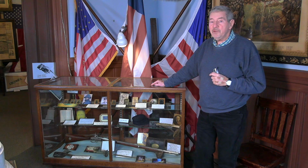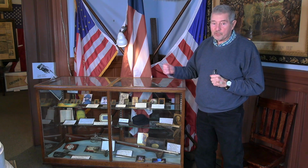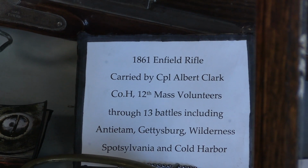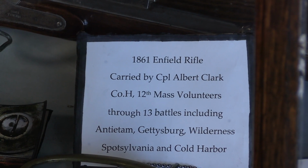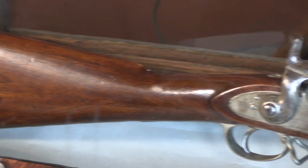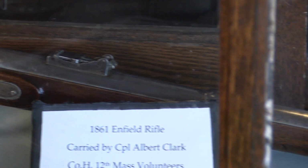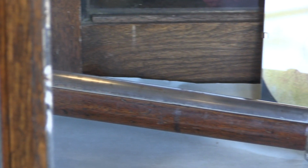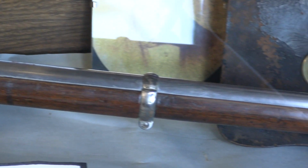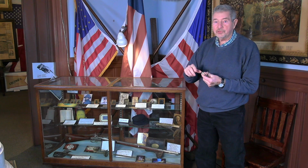So they came up with the invention of the rifle musket, which meant that the inside is grooved. And these bullets would have 3 rings on them. So when you fire the rifle, the bullet will expand, and it will get into those grooves, and it will come out spinning and give you a longer distance.